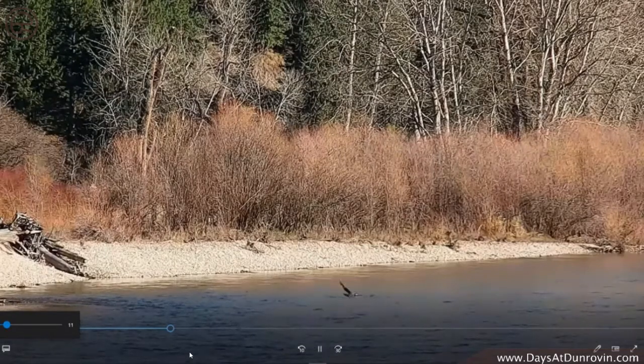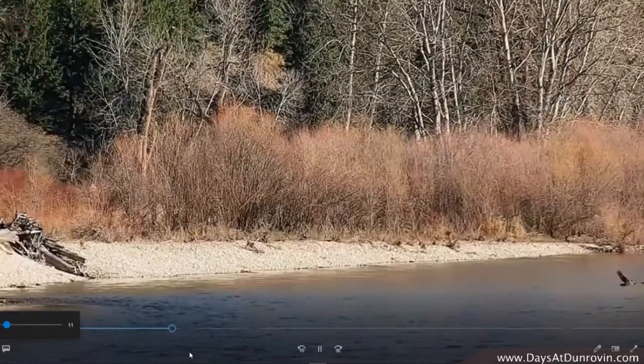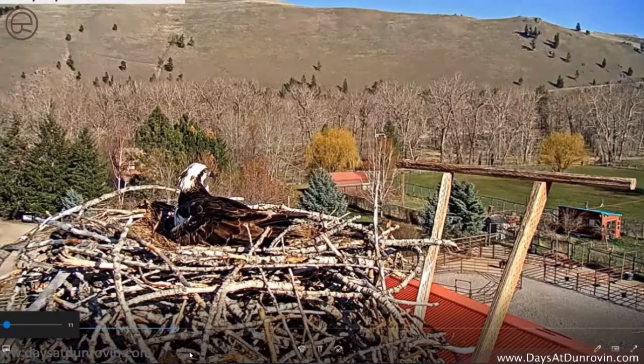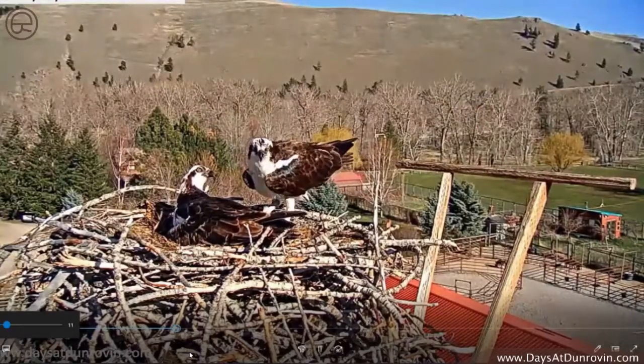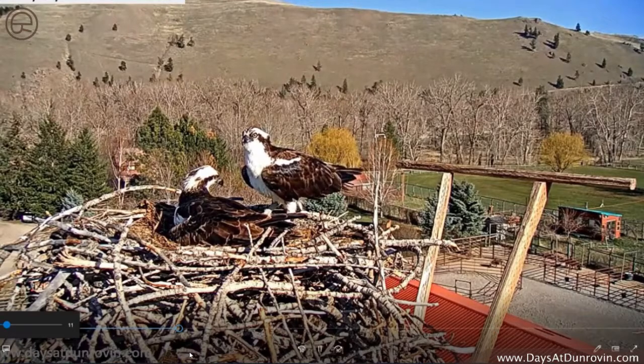Ospreys are also the only birds that shake in air. They'll shake the water off to lighten the load. So this particular time, Swoop caught that fish, and then we were able to follow him all the way back to the nest. And you can see he ate the head off of that fish as well.